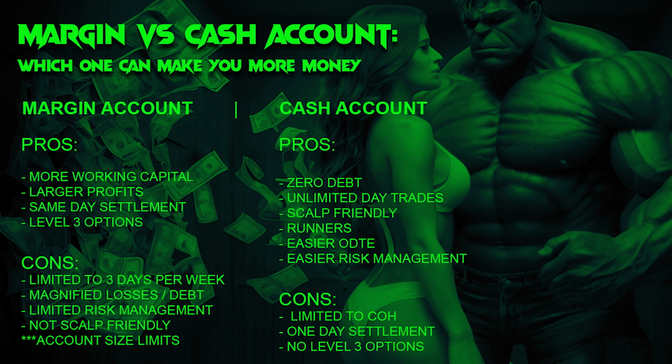Also with margin, you have the benefit of same day settlement. All right. So when you buy an option, if you sell it the same day, the funds are available the same exact day for trading.